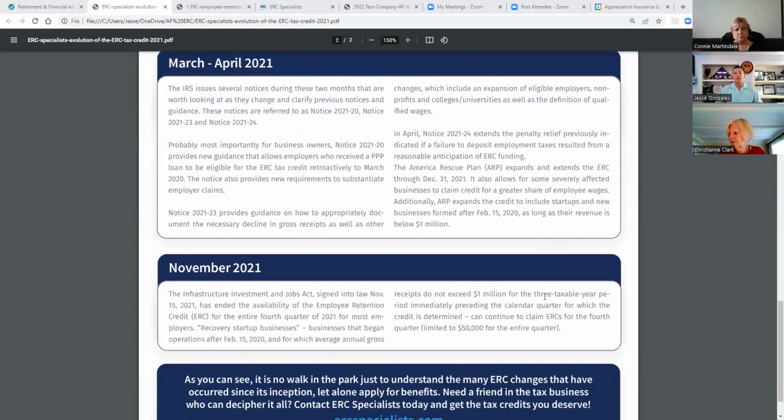And then November of 2021, the Infrastructure Investment and Jobs Act was something else that they put into the CARES Act. They signed this into law on November 15th of 2021. What that did is end the availability of the employee retention tax credit in the 4th quarter of 2021. So when we talk about the ERC tax credit, it is from March of 2020 all the way to the end of the 3rd quarter of 2021. That's the timeline that they're looking at.